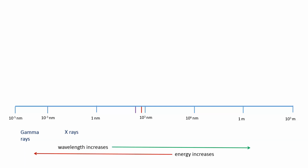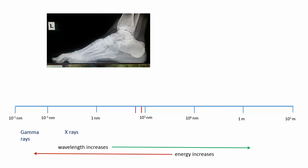A little bit up, at 10 to the minus third nanometers, we're looking at X-rays. Now you all know that X-rays are very high energy. This is a picture of my left foot that I had an X-ray done. If there's a break or something like that, you'd be able to see the break. You can see the joints, you can see a lot of other things. The X-ray penetrates right through the soft tissue, gets held up by the bone tissue.